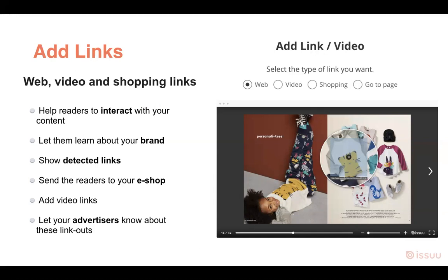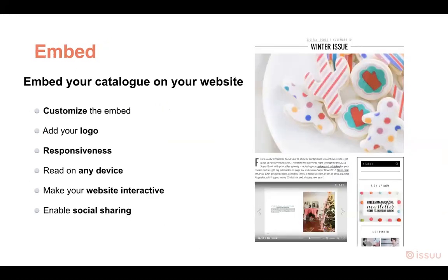You can do anything. You can embed the publication on your website and get this beautiful ISSUU flipbook without ads, without the ad distraction. So then it is on your homepage, and then the readers can read it. They can click the links. They can share the publication. They can watch videos in the publication if you're having some, to have it more interactive.